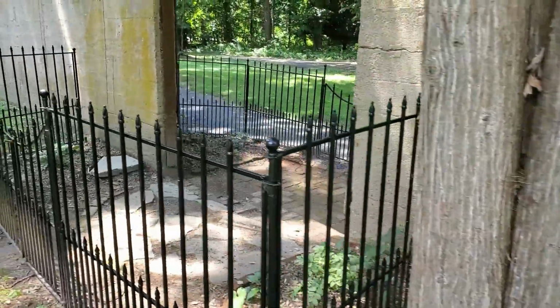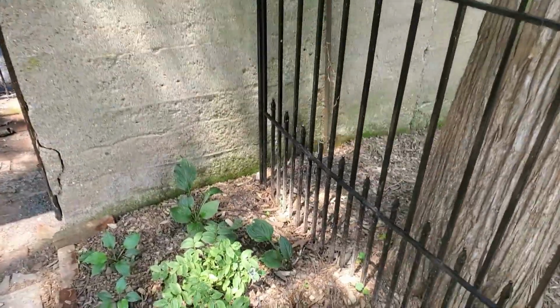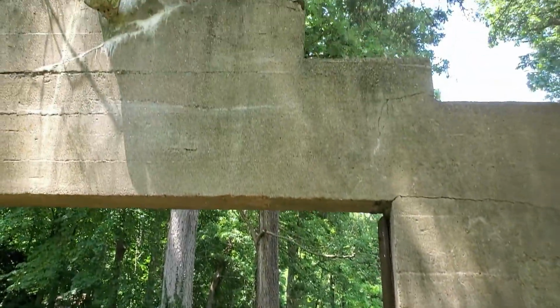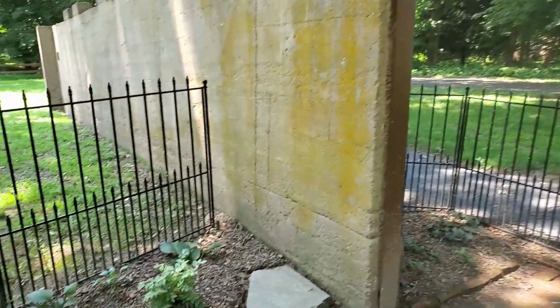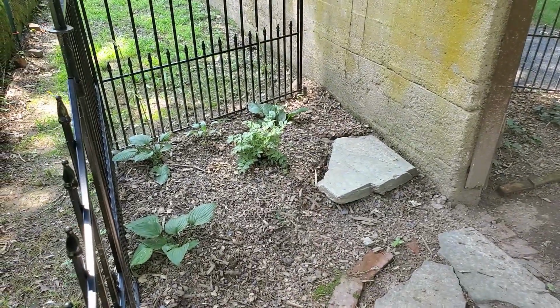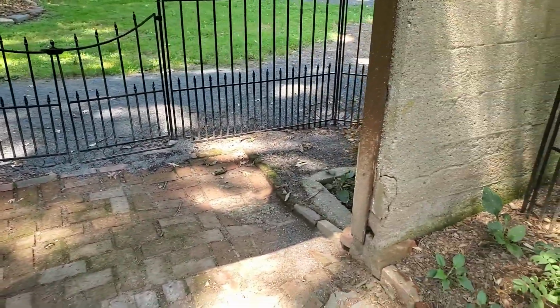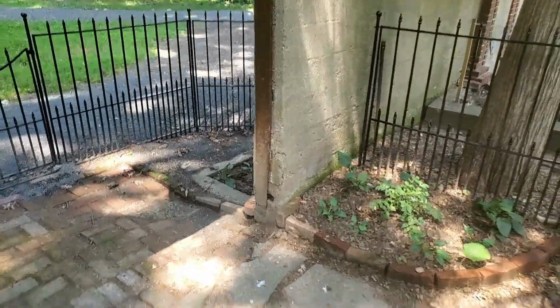We have, whoa, I stepped down and almost fell. We have the different types of plants here over by the entrance where you know who is. We've got some on the other side. I've shown these before. Some are hostas, some are not. There's some on the outside too, on the other side of the wall. See if I can get around here. You can kind of see it.